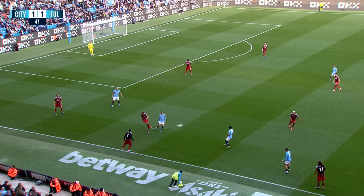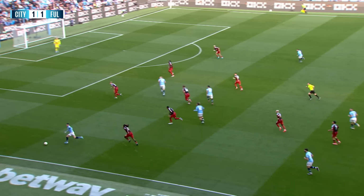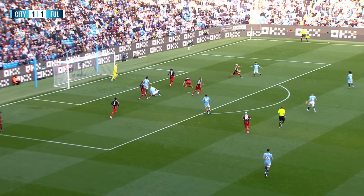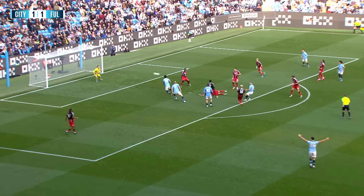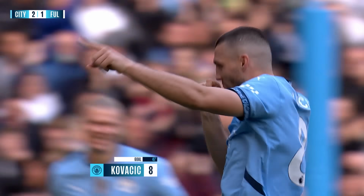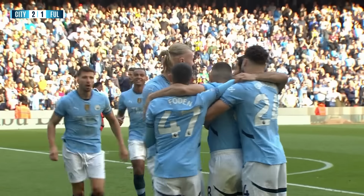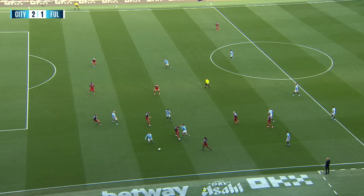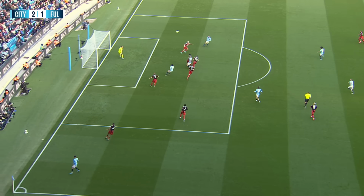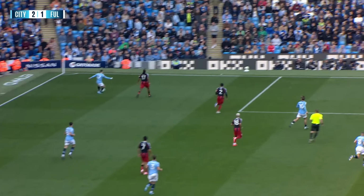City last failed to win a game against Fulham back in September 2011. Foden puts in a cross into the area, Bernardo Silva traps it, Kovacic is onto it and scores brilliantly! Mateo Kovacic, two thirds of the way to a hat-trick. That was a sumptuous finish. He took the ball on the edge of the area and he just guided it with a little bit of power into the corner of Bernd Leno's net. City 2, Fulham 1, a double for Mateo Kovacic.